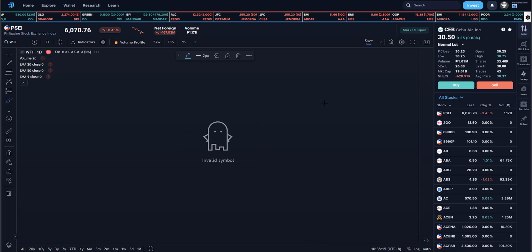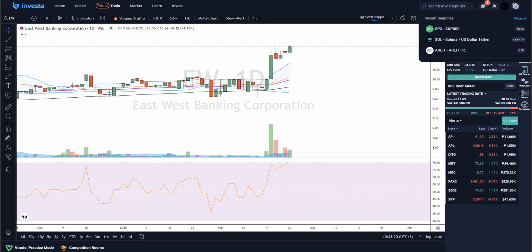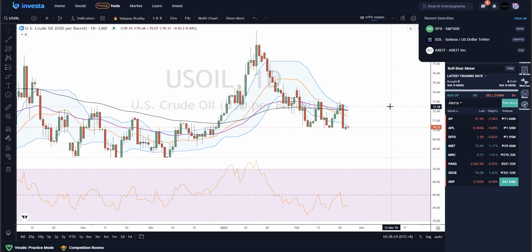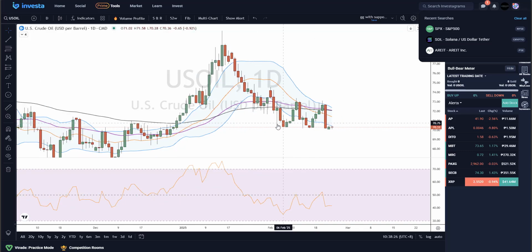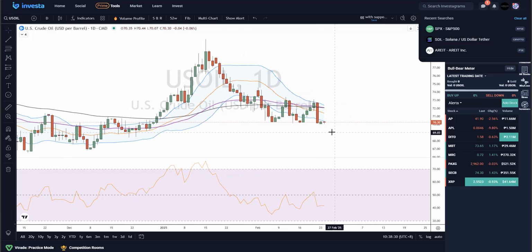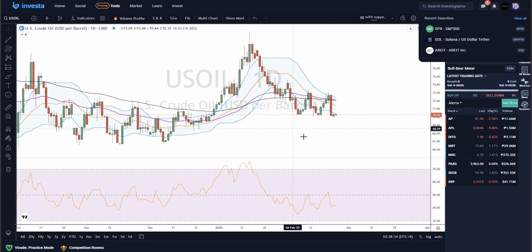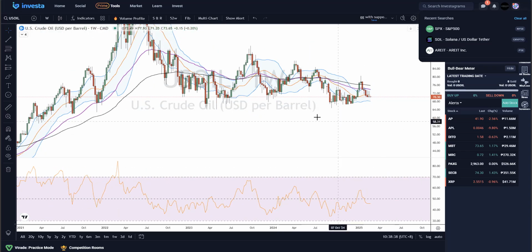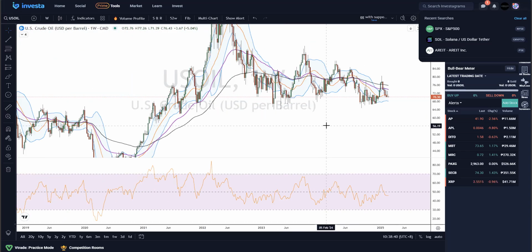Nice. Let's take a look at oil. Oh, sorry. WTI. Oil is still at its lows. Huge red candle here. Okay, so oil seems like it's still gonna go on a downtrend, or at least sideways to downtrend.